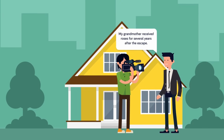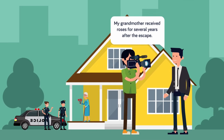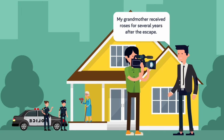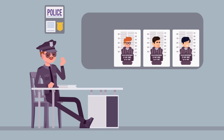There's other stuff too, such as what the nephew of the brothers said many years later. "My grandmother received roses for several years after the escape," he said to the media. That nephew added that the authorities should allow the writer of the letter to come in and let him be treated, but it seems the authorities had no interest in doing that. Well, the statement was released, so it seems there is some interest.